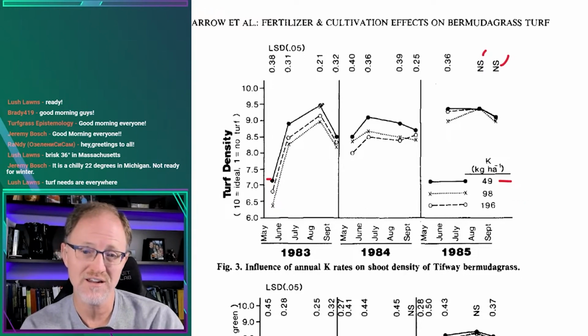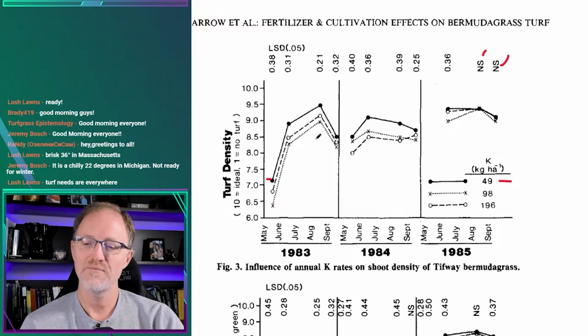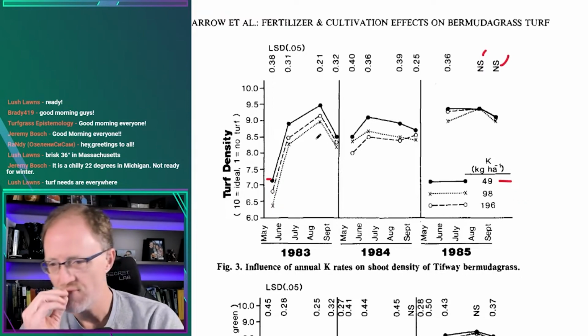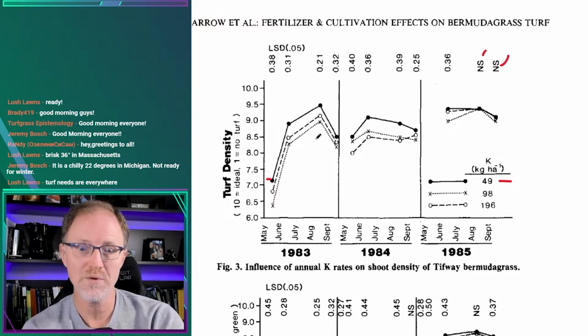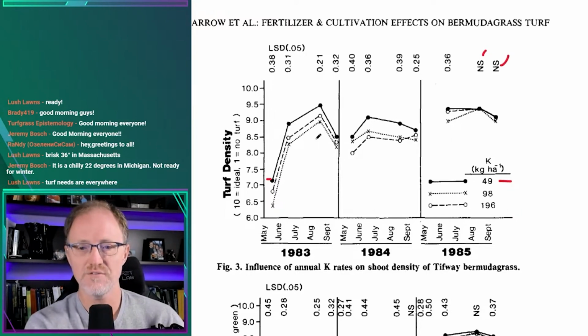study in Georgia in 1983 and 1984 on a home lawn on Bermuda grass, the density went down when you applied more potassium. Okay, so this is something to look over. More potassium does not automatically equal better turf. Okay. In most cases, there's much more evidence to support the opposite. More potassium is going to result in less quality turf. In this case, it's certainly the case for lower density turf.